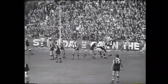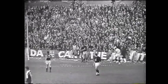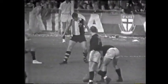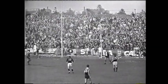Minot tried to take it out of the air, a chance for Jesselenko. He's grabbed, he hasn't got the ball. A free kick to Jesselenko. He has already kicked 2 goals for Carlton. He's no more than 30 yards out. Now this fellow, who I have seen in 4 of his 5 matches, is one of the most accurate kicks in the game. A newcomer from Canberra, and let's see what he can do with this one.